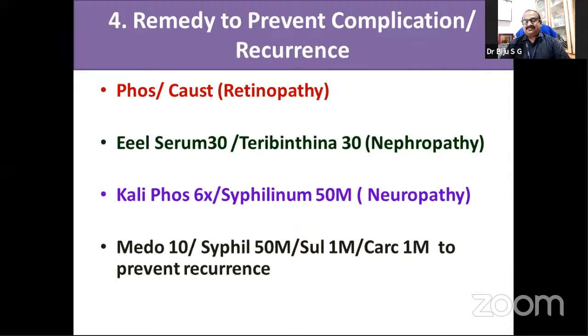To prevent the recurrence: Medorrhinum 10M, Syphilinum 50M, Sulphur 1M, Carcinosinum 1M. And it is not like Medorrhinum 1M today, Syphilinum 10M tomorrow, Sulphur 1M the day after tomorrow morning, and Carcinosinum on the fourth day. Not like that. You have to think: these are the remedies in front of you, which is suitable for this patient. Then you prescribe. Then there won't be any recurrence.